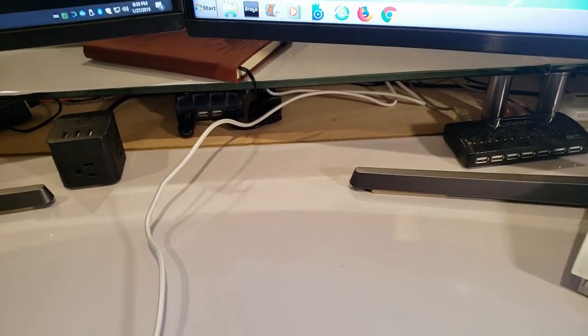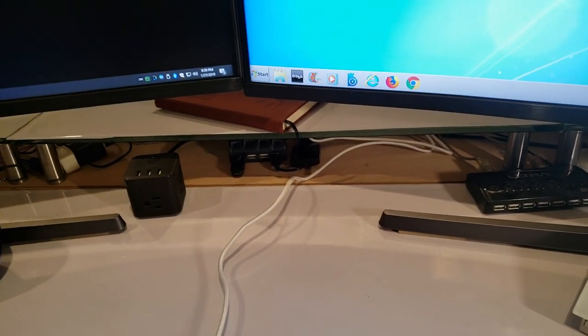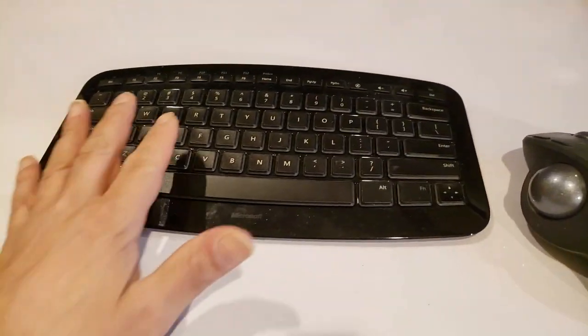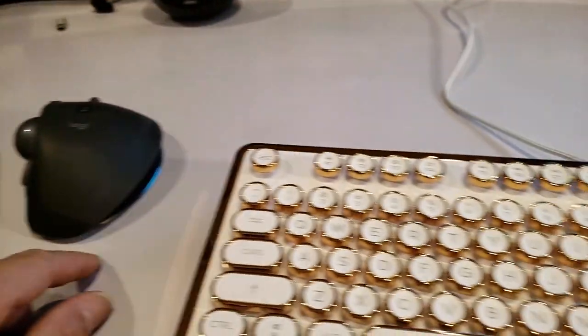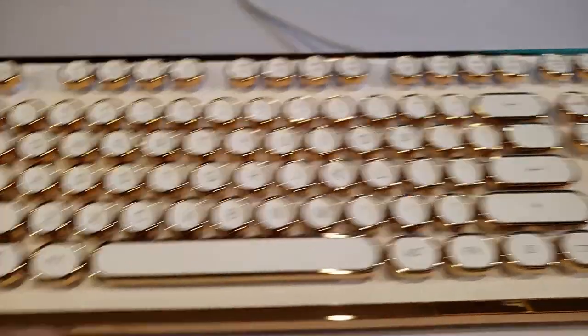I plugged it in. I have a hub back here that's connected to a switch that switches between the two computers, just the keyboard and the mouse. So this is my current setup, which is wireless, and I'm gonna keep this. It's my wireless keyboard, as you can see, and my Logitech mouse, but I'm gonna use this also. This will be on the side, and this will be my directly connected one.